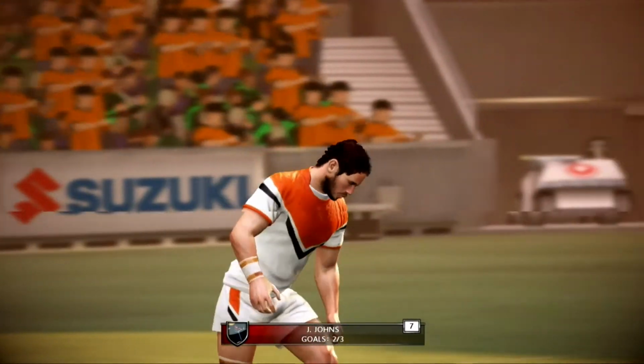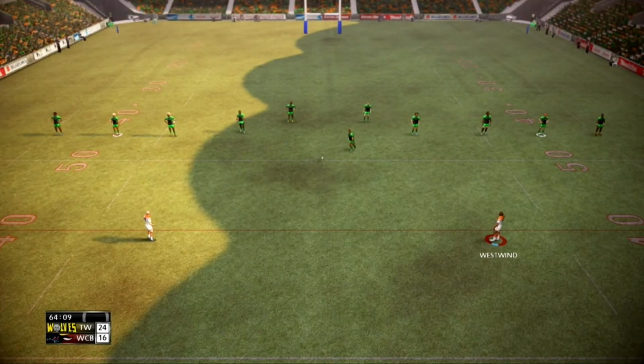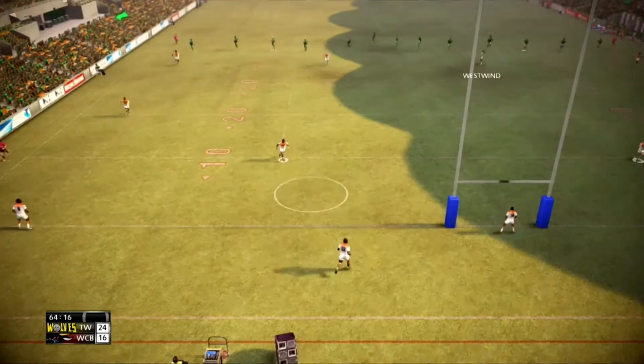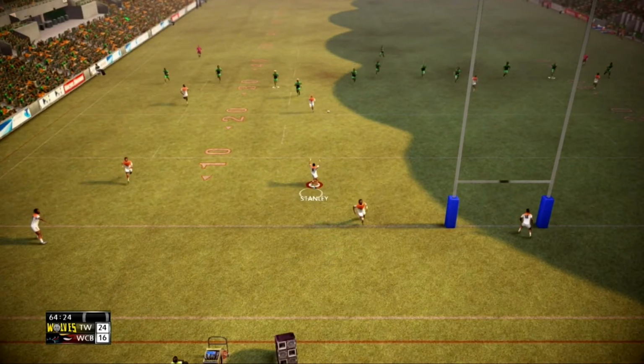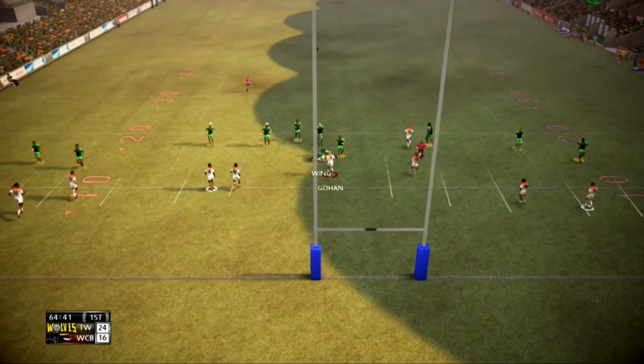You can sense the nerves from the home crowd, can't you, Bossy? Sweaty palms, nail biting. The visitors can still win this. The Wolves lead 24-16 here. Stanley latches onto that kick. One. That's powerful defence.